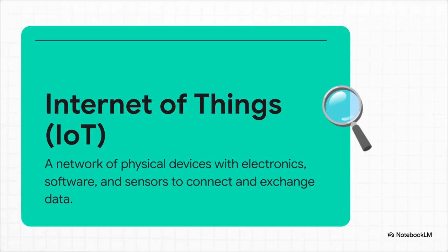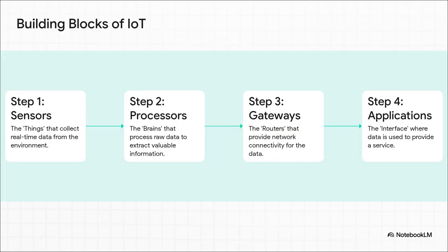It's this huge network where physical objects, from your thermostat to a giant factory machine, can gather and share data over the internet, creating this incredible web of smart, automated systems. So how does this whole thing actually work? Well, you can think of it like a four-step journey.